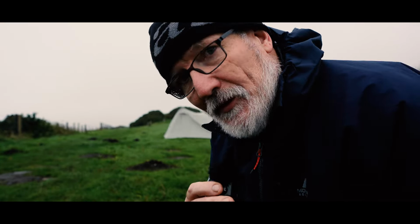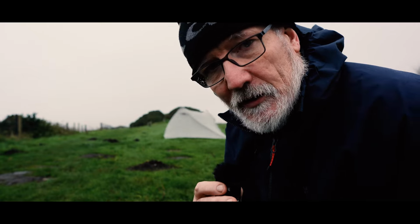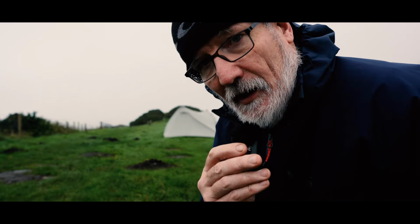So what I've done is I've double pegged the front, which I would normally do in high winds. So on the front part of it, it's got double pegs on all the tie-in points here. Right, in a minute we'll take a wee walk round and have a look at the tent.